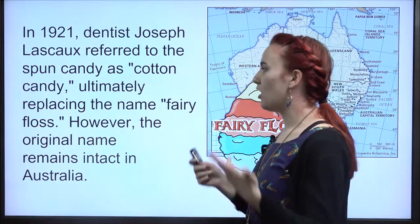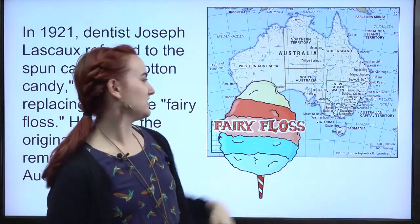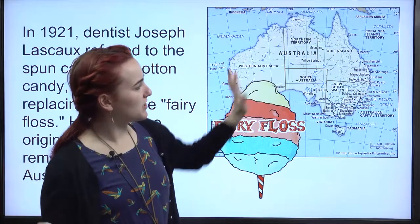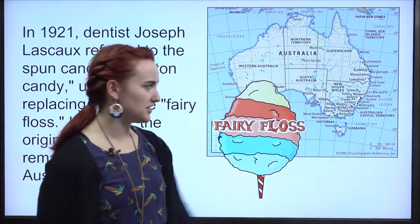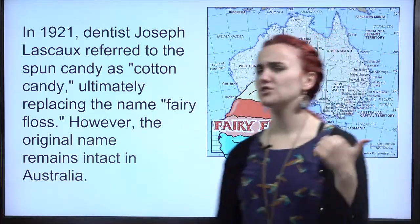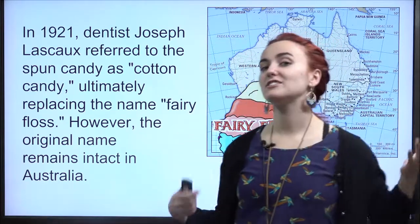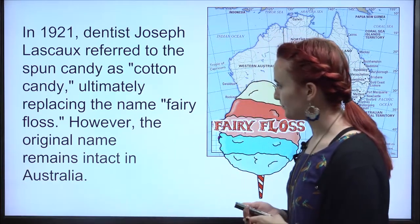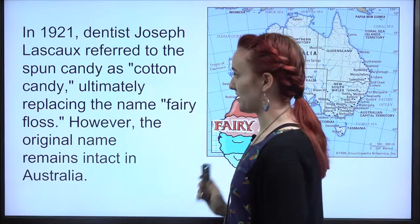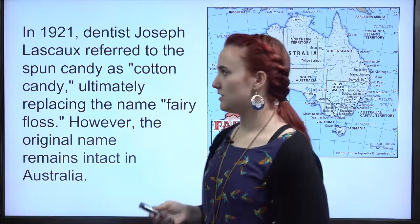And so because of that, almost everywhere in the world started calling it cotton candy, but it's just Australia that continues to call it fairy floss. So I'm very curious as to why that is. Maybe because it's so far away on an island all the way across the sea. It's really difficult to transmit that sort of information over time. Also, the Australian dialect of English is very interesting and very unique in terms of the various dialects of English. So in summary, after 1921, the candy started being called cotton candy. And only in Australia do they still call it fairy floss.